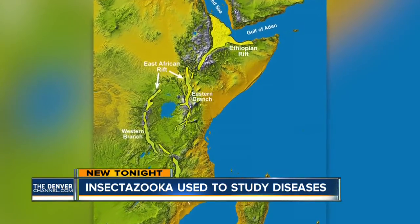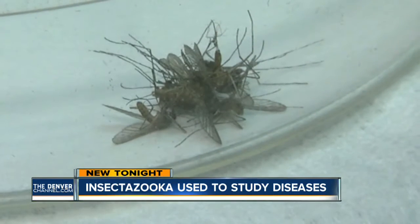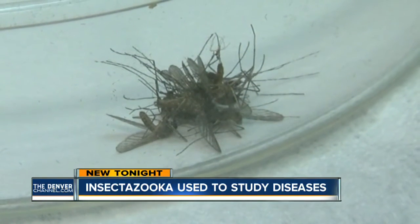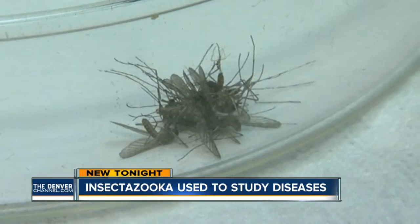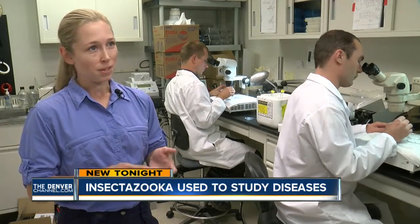Originating in the Rift Valley of Africa, consider Rift Valley fever West Nile's uglier, more persistent, much deadlier cousin. It causes severe disease in people as well as livestock. 10 to 20% mortality in adult cattle, sheep, and goats primarily.